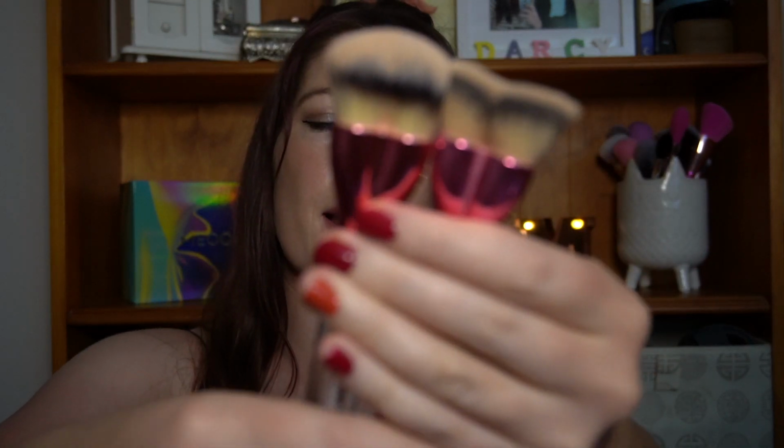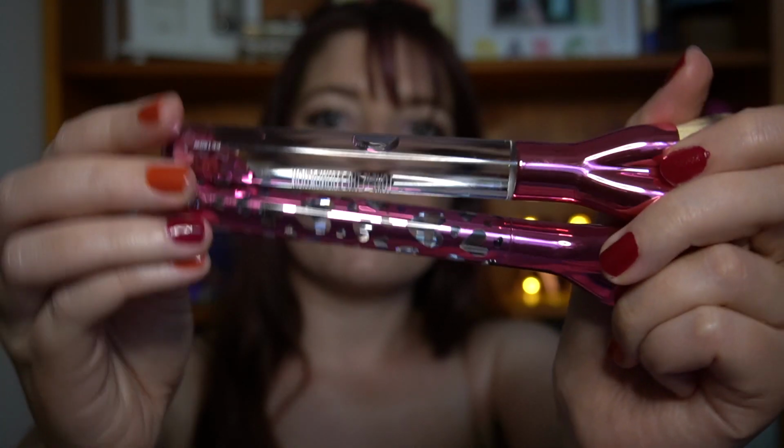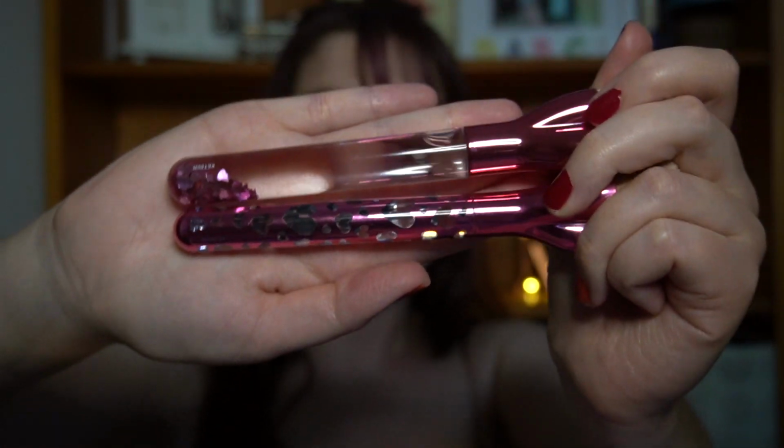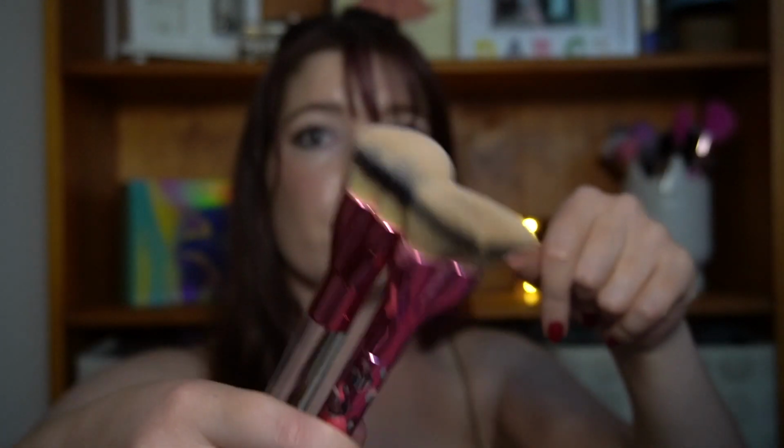It is so soft, and it put my foundation on, which I'll show you in a minute, so amazingly, and I absolutely loved it. If you wanted to see a comparison of the two brushes, this is it. So they both have super adorable love heart handles. The flat one is last year's brush, which I actually really liked.